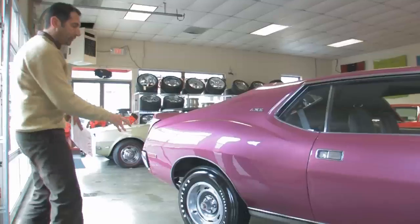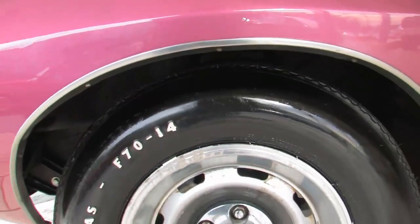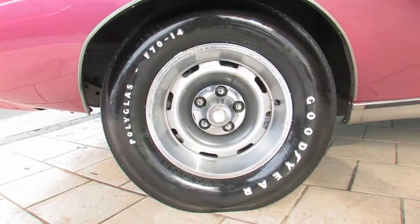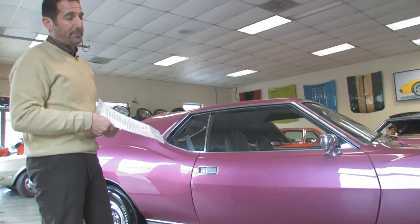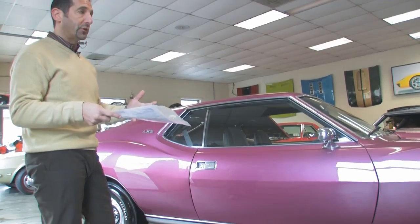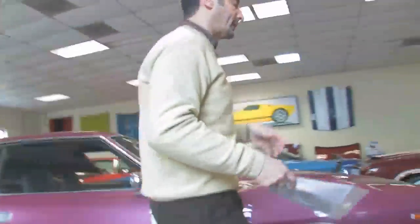Factory rally wheels, original Goodyear Polyglas GT tires. That's a period-correct tire. They're not radials, and I'll tell you, radials are a great advantage to cars, and they really make the car drive much better, but this is really what makes it look authentic. So if you're going to go to a car show, this looks great. We can always swap these out for a set of radials for you if you want. As far as the options on this car, the car is really loaded with a lot of stuff, so take a walk around the other side because it's got a great interior.